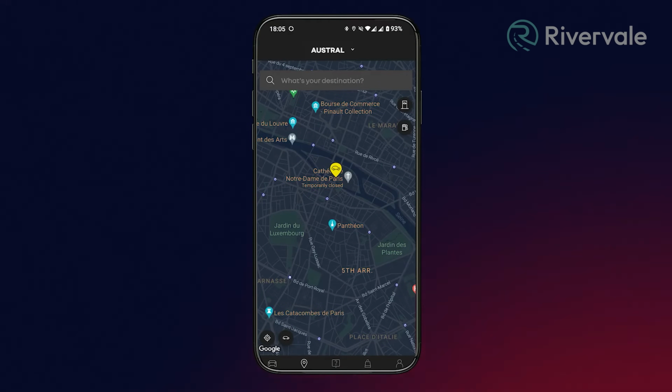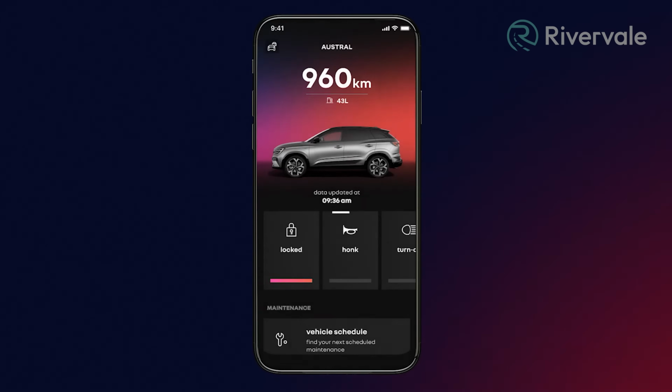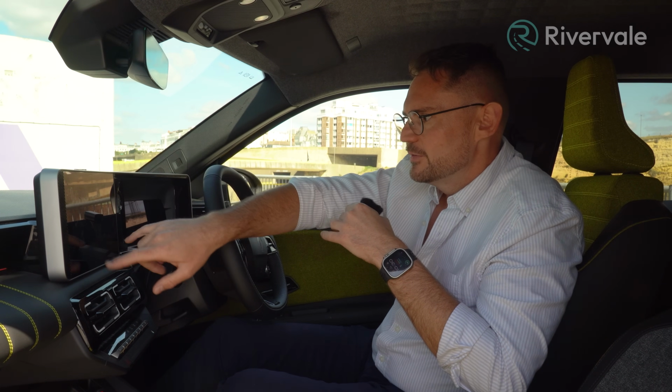Setting up the vehicle itself as well, you can set things like the colors in the cockpit, you can set the tones, even the pedestrian warning you can customize as well, which I just think really makes this car a personal car. It's one you actually connect with.